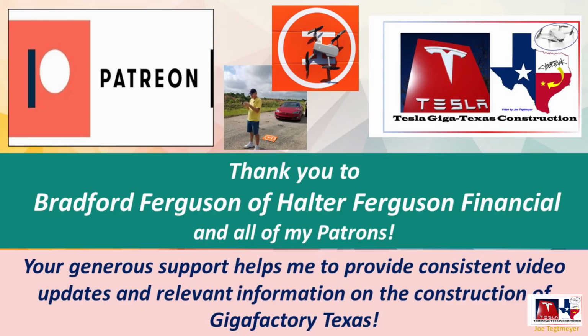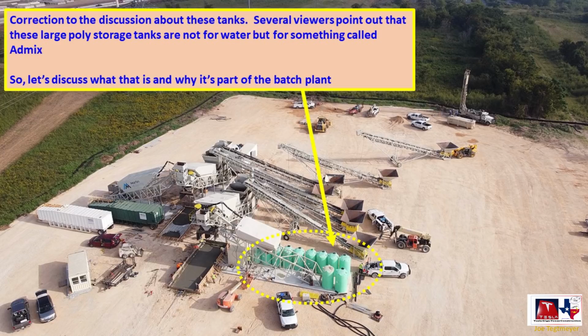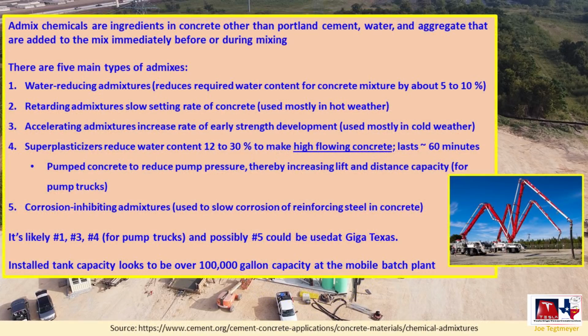Let's talk a little bit more about the mobile batch plant to the north. This is a correction a little bit to the discussion that we had on these green tanks that you see. I had mentioned that I thought they were water, but as many viewers have pointed out, these are actually for admix. So let's talk about that. Admix are chemicals that are added to the concrete mix other than the Portland cement, water, and aggregate, and it changes the properties to some degree of the concrete.